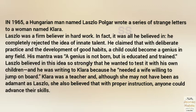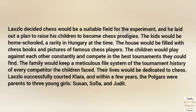Clara was a teacher, and although she may not have been as adamant as Laszlo, she also believed that with proper instruction, anyone could advance their skills. Laszlo decided chess would be a suitable field for the experiment, and he laid out a plan to raise his children to become chess prodigies.